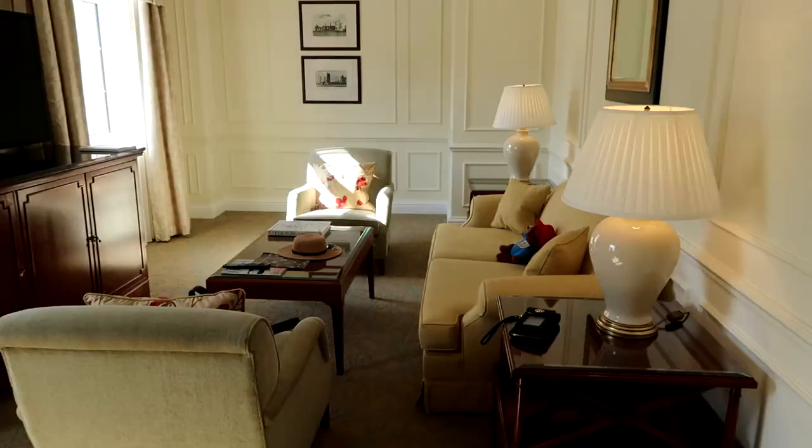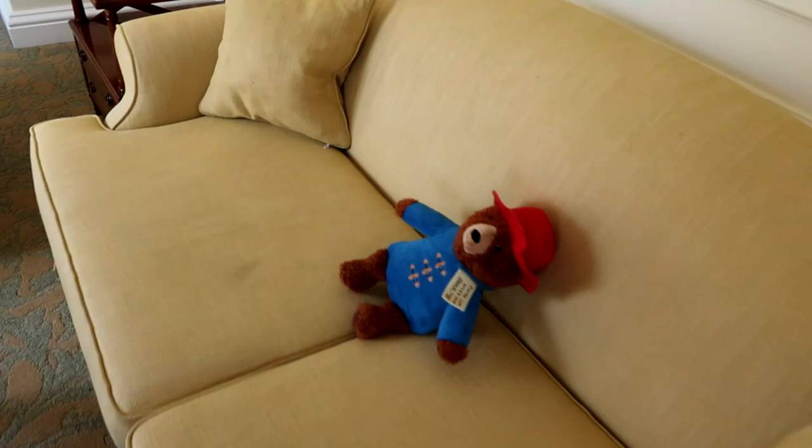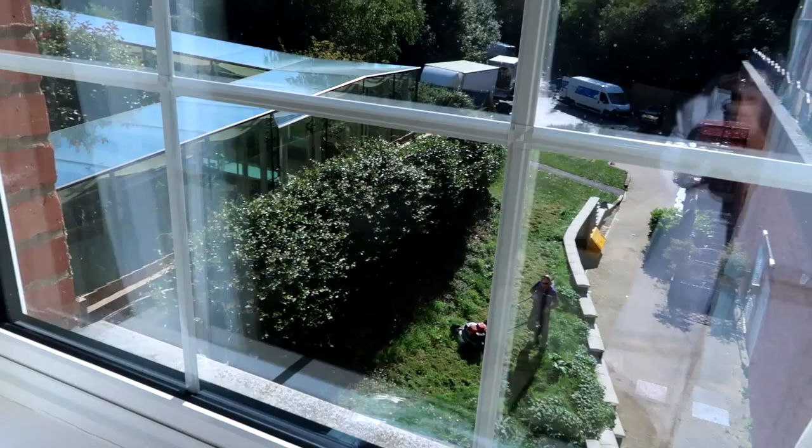Okay, so we got the tea area. This is a pull-out couch. You see Mr. Paddington. He's coming along the trip with me. Got a nice coffee table. We got the mini bar in there. Big TV. A chair, a lamp, more drawings. Christchurch Priory in Hampshire. Porchester Castle. Oh, so these are places you can go see in Hampshire. That's cool. And then we have a better view of what we saw in the bedroom. The gardener is working on stuff, keeping the grounds all pretty. You go, sir.